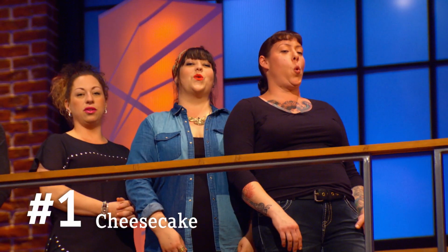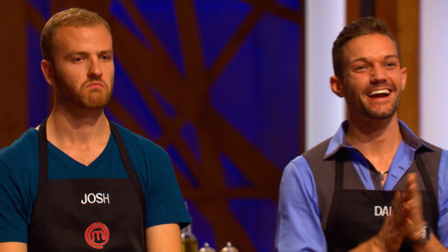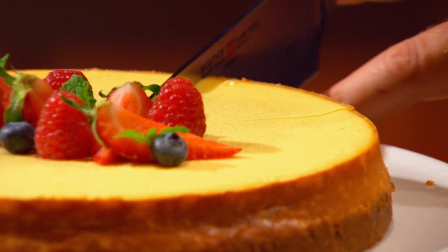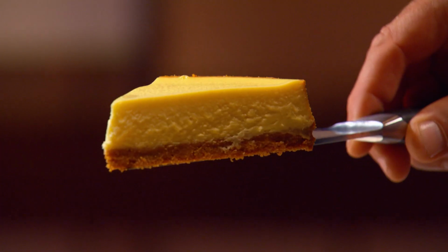Cheesecake. A cheesecake, and my heart sinks. Not excited. I'm ecstatic. I love cheesecake. I'm very happy. A rich, creamy filling. A crisp, sweet crust. Perfect balance of texture and flavor. One ingredient overused, and the beautiful balance will be destroyed.